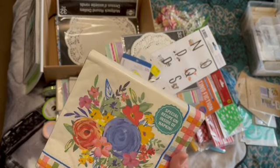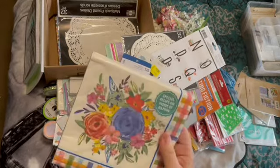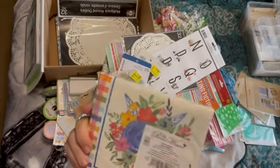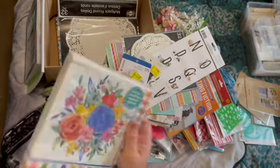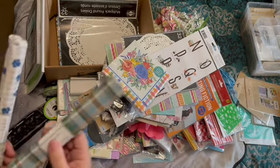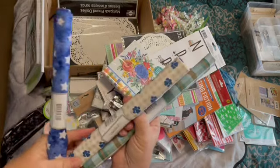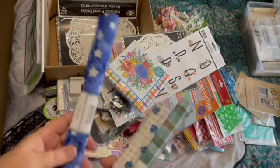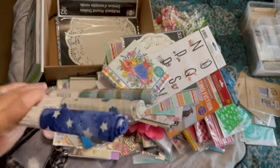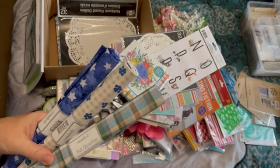Look at the Pioneer Woman napkin, and there's a recipe on the inside of the napkin. I thought those were really fun. You get 24 of those, and that was at Walmart. The Pioneer Woman. And then this cute fat quarter, this one with the paws, and this one with the stars. And I just like them, so I got those to add to my stash.